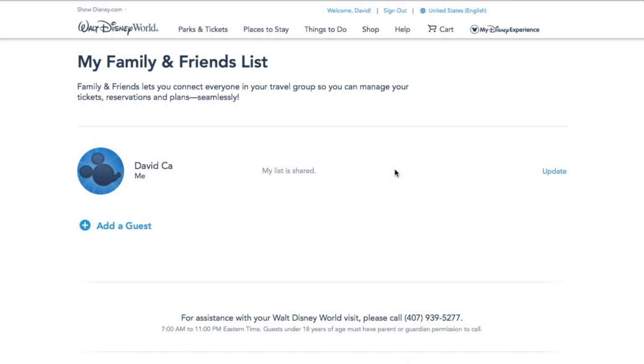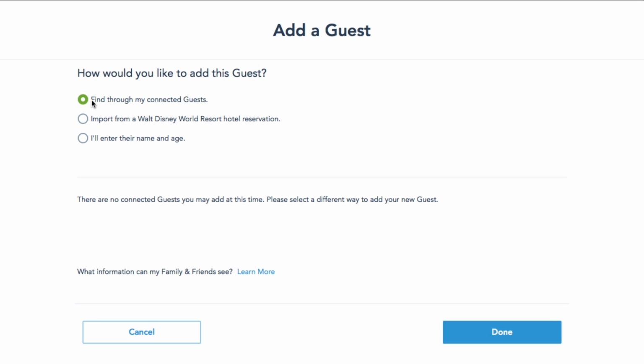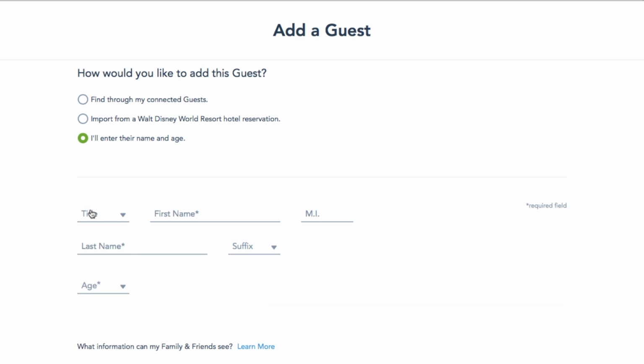As you can see, my list of family and friends is already here, but just scroll down to the bottom and click on Add Guest. If you're going to manage all the profiles in your family, simply click where it reads, I'll enter the name and age, and then you're going to want to fill in the appropriate fields. And when you're done, select I want to manage all plans for this guest.